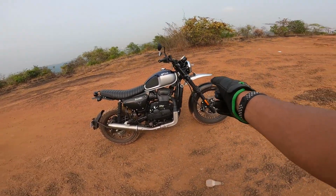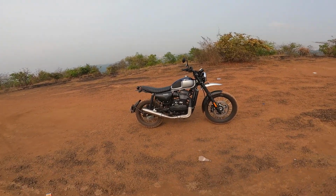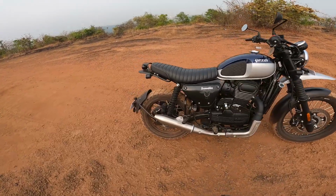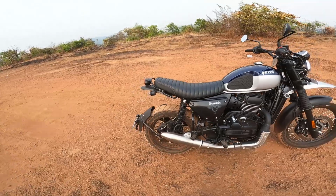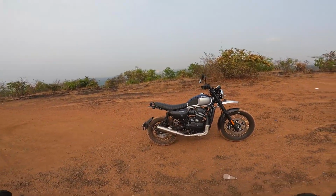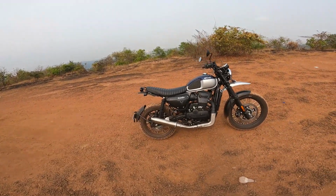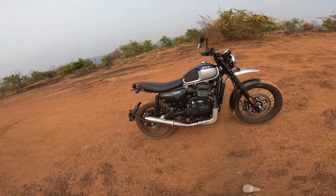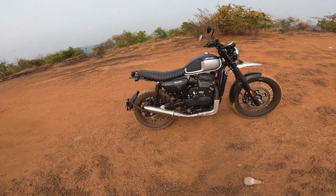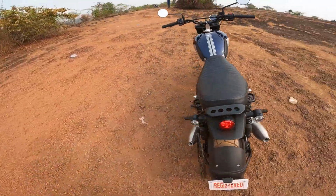Because of the short suspension travel, you will not be able to do as much adventure as you can do on the Yezdi Adventure compared to this. And the rear suspension is quite okay for my kind of weight and height, but somebody who's taller might find it a little harder, with the entire pressure coming onto the rear. That's manageable. You get 2 preload settings which you can change.